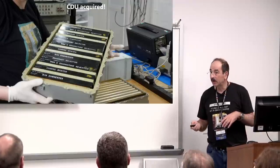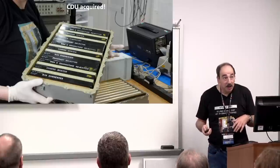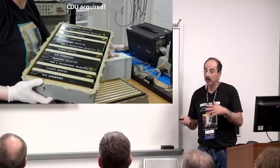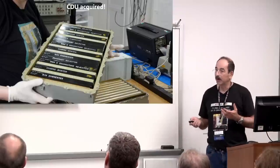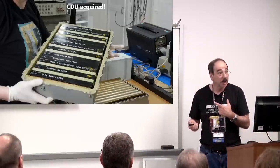Not only is it a LEM CDU, but it's a LEM CDU in the Apollo 11 configuration. So we lucked out, and I don't know, but one of my theories is that they were trying to reproduce the 1202 with that machine.